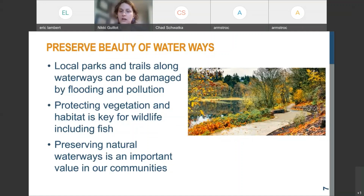In Clark County, there's parks and trails in almost every city around water bodies, around Lacamas Lake or up in Ridgefield. Vancouver has a new big waterfront park. And so we really value these waterways. They're really important to our communities, and we want to make sure we're doing what we can to protect them.